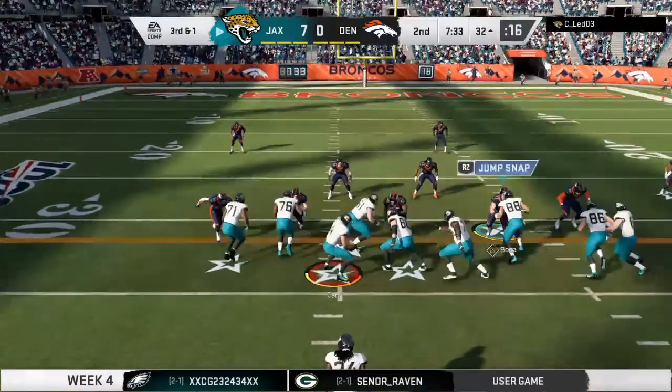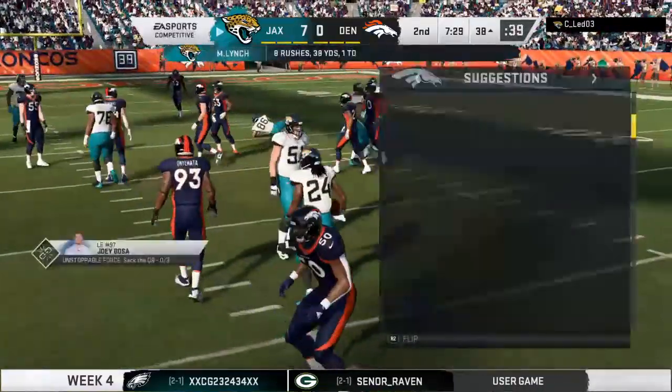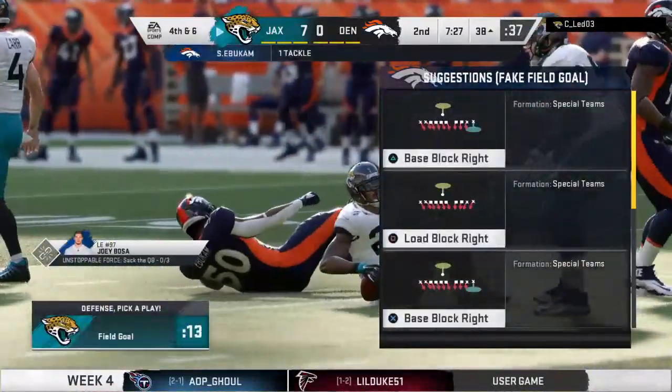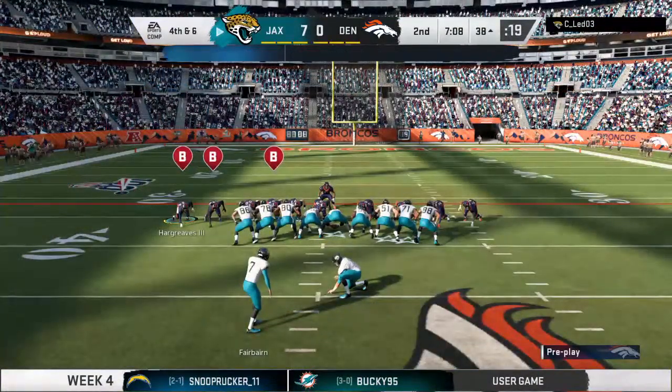Yeah, looked good. Everything got funneled to the nose tackle. He swallowed him up. And this play will be blown up. He'll lose yardage back at the 38. He went backwards 5 yards there on third down to bring up fourth.